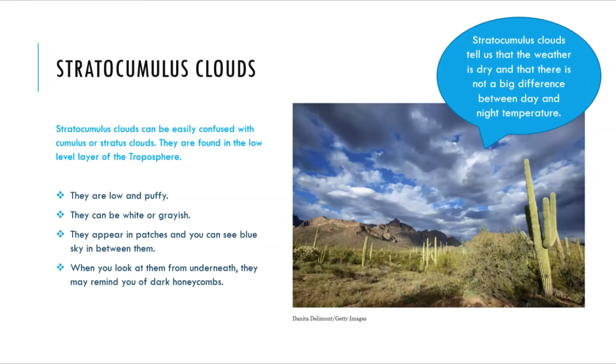Stratocumulus clouds can be easily confused with cumulus clouds. However, stratocumulus clouds look like you took a cumulus cloud and spread it across the sky with a butter knife. They are found in the low-level layer of the troposphere. They are low in the sky and puffy, and they can be white or grayish. They're usually more gray than cumulus clouds.